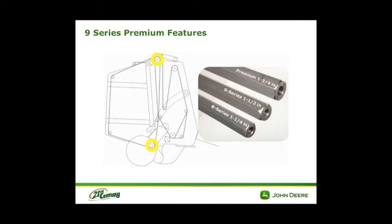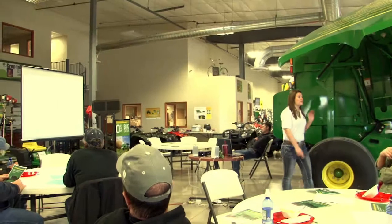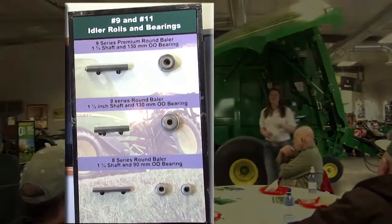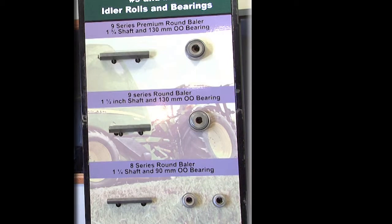They also changed the number 9 and 11 idler rolls. I have a parts display back here where you can see the difference in the shafts. On the 8 series, it was 1.25 inches. On the 9 series standard, they beefed it up to 1.5 inches. And on this premium here, it's actually 1.75 inches.